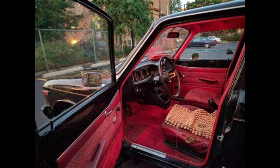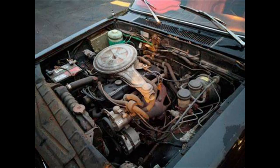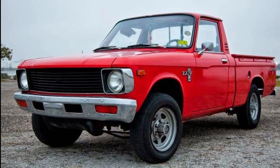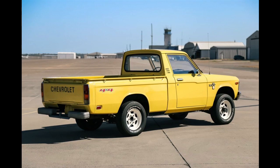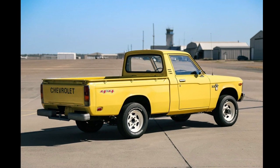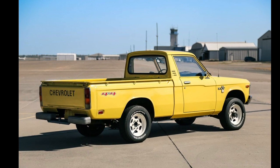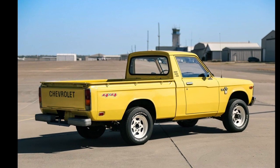The truck debuted in the US with a 1.8-liter single overhead cam 4-cylinder gasoline engine which made 75 horsepower and 88 pound-foot of torque. It had a 6-foot bed and 4-speed manual or 3-speed automatic transmissions. A few years after production began, a 4-wheel drive option would become available. This system even featured an independent front suspension, so it did pretty good off-road.